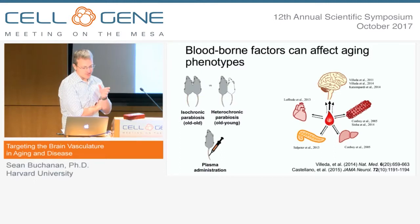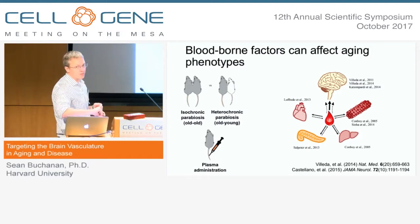One is called parabiosis, where two animals are surgically joined to each other. Their vasculature merges and they end up sharing a single circulation. You can either do this with two animals that are the same age, old or young, which is called isochronic parabiosis, or you can join an aged animal to a young animal in heterochronic parabiosis. In this condition, the aged animal ends up being exposed to everything that's circulating in the blood of the young animal, and vice versa.